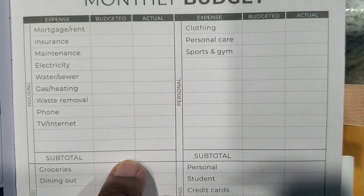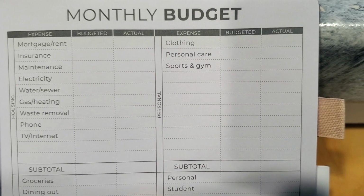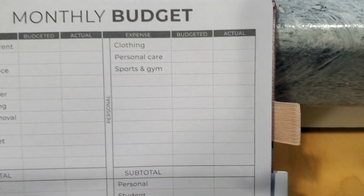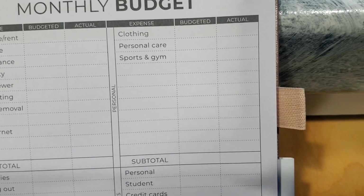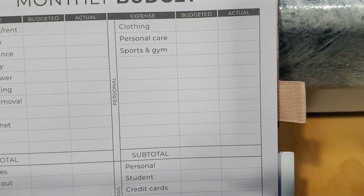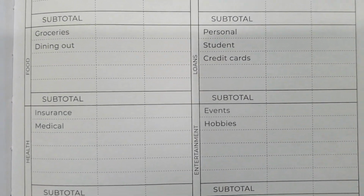So you can see really the amount that you're spending, or even the percentages that you're spending towards your expenses each month. And then the next section is personal. So it's clothing, personal care, sports, and gym. And then it has a lot of blank lines for you to add in additional items. And then we go into food.